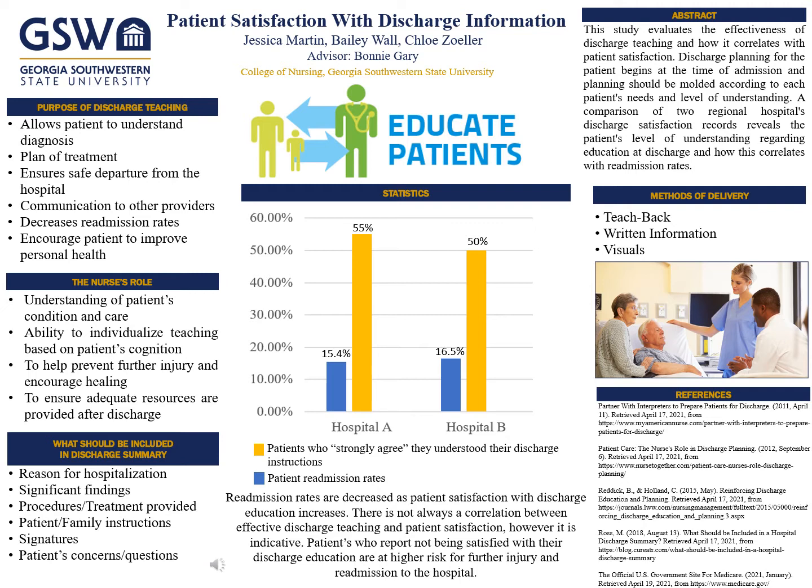We researched two regional hospitals around our area and found a direct relationship between patients who strongly agree they understood their discharge instructions and patient readmission rates. If a patient better understands his or her care when going home, the outcome of their health will likely improve, and vice versa. If discharge information is not understood or presented in an inappropriate manner, it often leads to the patient being readmitted. There are many purposes of discharge education.